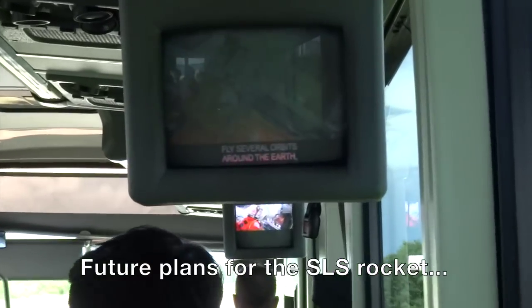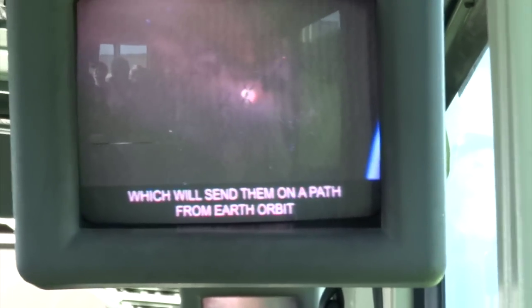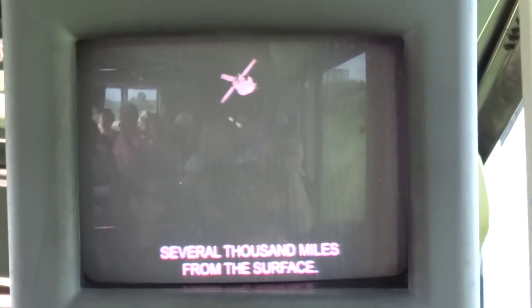Fly several orbits around the Earth, then perform a translunar injection, which will send them on a path from Earth orbit towards the moon. Once the crew gets near the moon, Orion will pass within 60 miles of the surface, and from there, Orion can enter into a high lunar orbit several thousand miles from the surface.